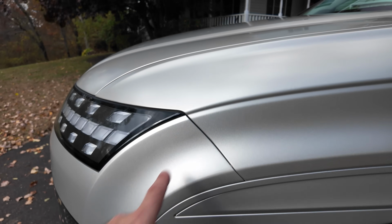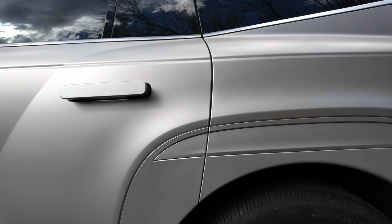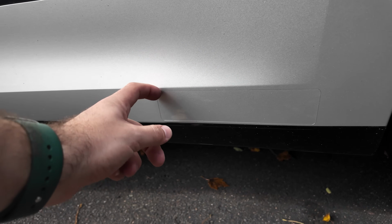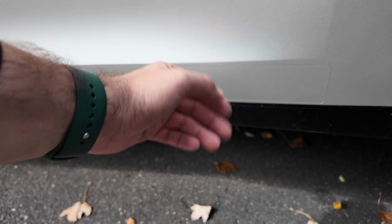Here on the driver's side, we'll follow that line along again. That looks good. That looks good. And this one looks pretty good. So, not seeing the issue that we saw on the passenger side over here on the driver's side. Kind of interesting, you do have some paint protection pieces of plastic here. I'm not sure what exactly those are trying to protect against.